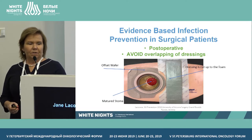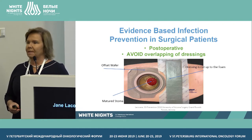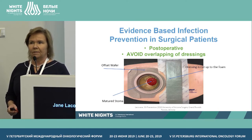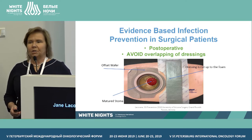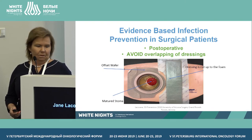So in this picture, I cut the stoma way over, and then we also cut the midline incision dressing, so you see that they do not come in contact with each other. This is another way of reducing surgical site infections that nurses can do by keeping those two wounds isolated separately. It's particularly challenging as a nurse to care for a patient like this if the stoma is very close to the midline incision.